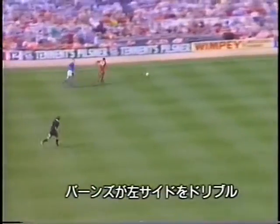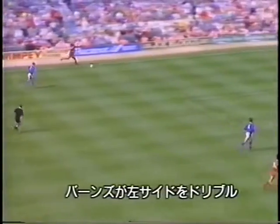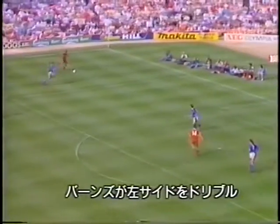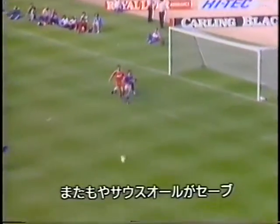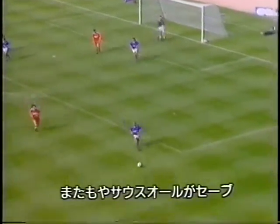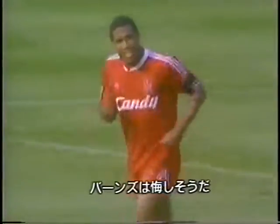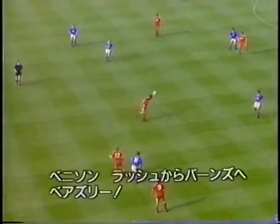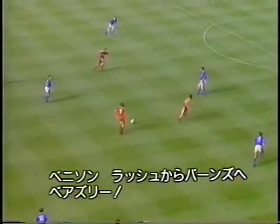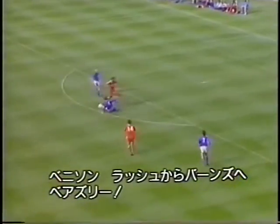Now, can John Barnes add to that total? He's kept the ball in, he's got Rush in the middle. Still Barnes. And Southall makes the save, as he's made several. Barnes deprived there. Venison. Rush. It can still work for Barnes here. Ratcliffe in the way. Beardsley! Good save! He touched that.